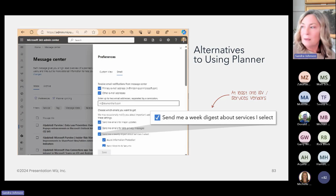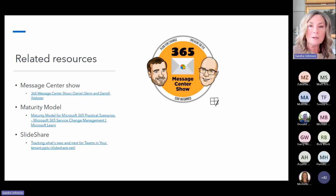Okay, and here's the next one. We're right on schedule. So here's related resources, and I love that logo. That is so fun. I liked it so much that I misunderstood and thought this was your brand logo, so I used it predominantly in my first option. But here we've got the Message Center Show, Maturity Model, and SlideShare. This was hyperlinked text in the original. It's not here, but we would hyperlink to it.